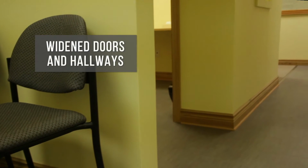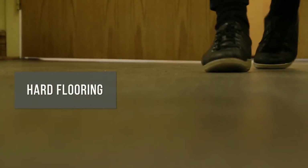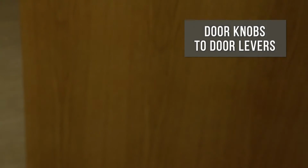We widened our doorways and our hallways to 42 inches so that they would be more accessible for people who might be using wheelchairs and walkers. We also installed hard flooring in our office rather than carpets. It makes it easier for people who are using wheelchairs or walkers to move around the space. A relatively small change that we made was replacing the knobs on our doors with levers because they're just easier to open, more usable for our clients.